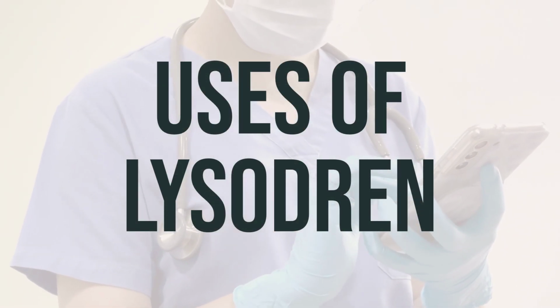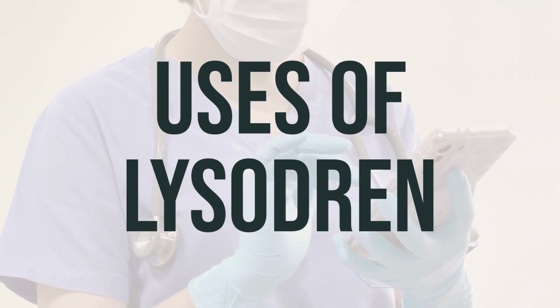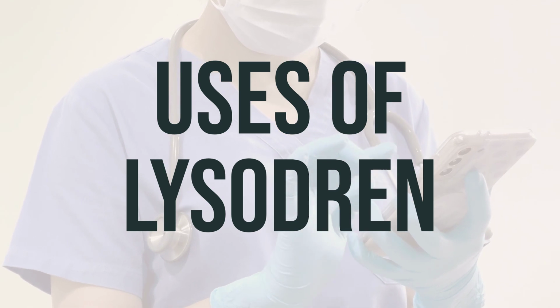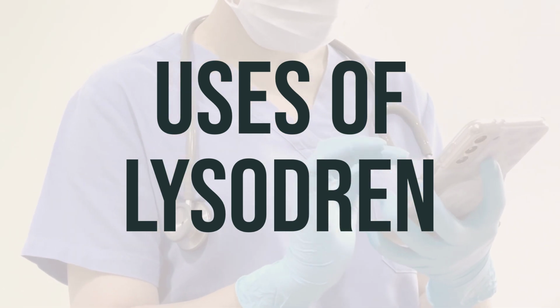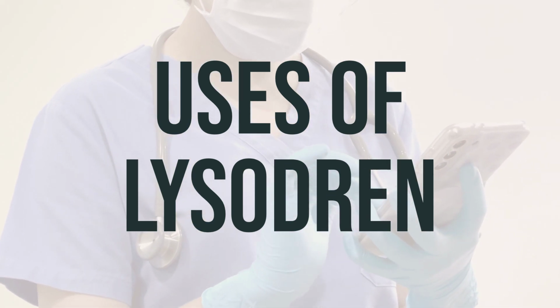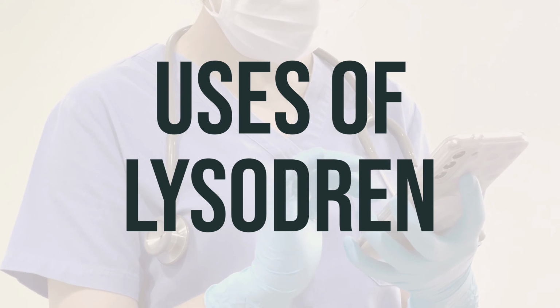Lysodren, also known as mitotane, is a medication used to treat cancer of the adrenal glands. It works by slowing the growth of or killing adrenal gland cells and also decreases the amount of hormones made by the adrenal gland. The daily dosage and optimal timing for taking Lysodren should be determined by a healthcare professional based on individual medical needs.